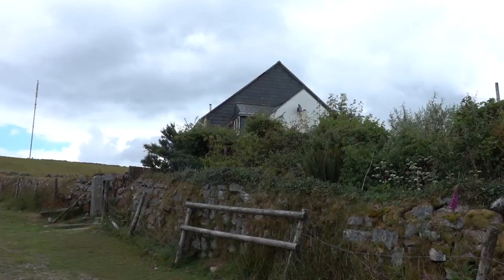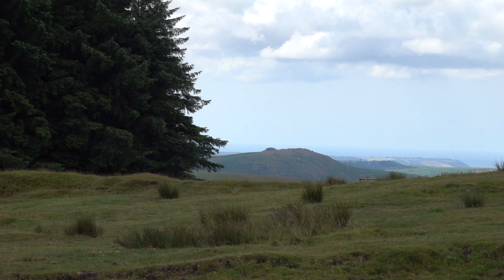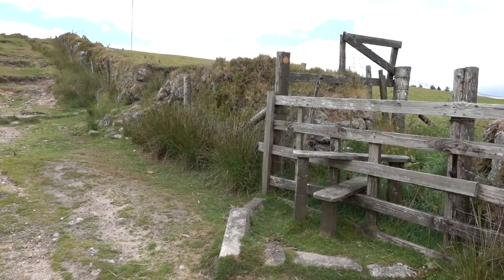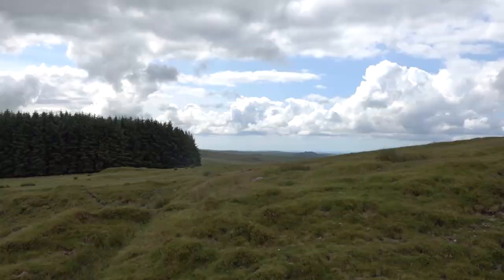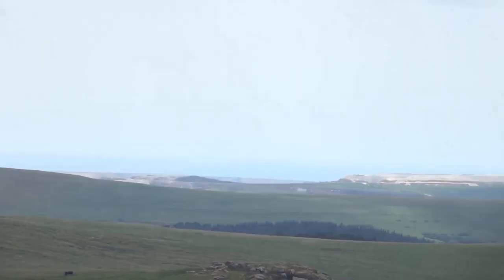Some people living up here near the mast. I don't know what this path bit is down there, but that's a sheep poking its head out now. The stile into an overgrown, ill-kept channel outside this fence. No one's maintained that. It's like tors coming out, possibly. I see a tor up there.